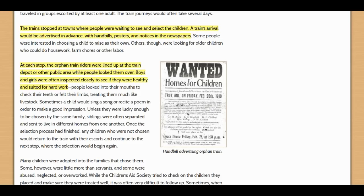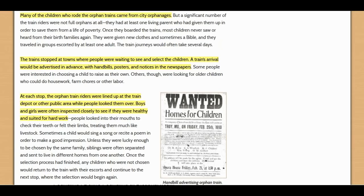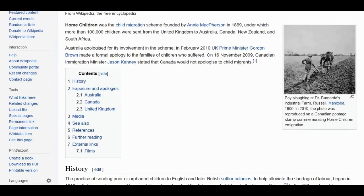And these immigrants are coming from a lot of different places into New York. New York was like a hub, and they're coming from Italy, and they're coming from Ireland as well, obviously. Those are 2 of the bigger ones. But what's interesting, you also have this concept of home children. This was a child migration scheme founded by this person in 1869, under which more than 100,000 children were sent from the UK to Australia, Canada, England, and South Africa. So all these Commonwealth countries here.